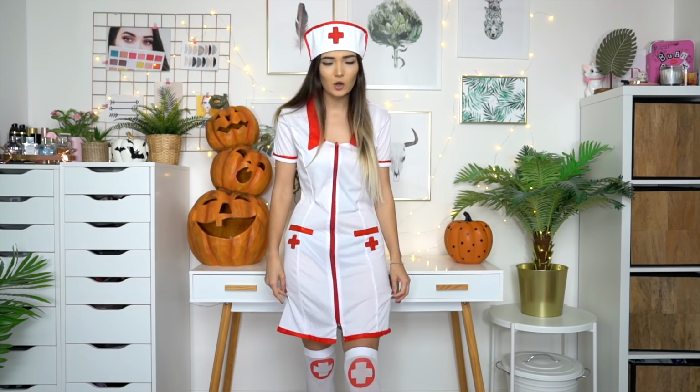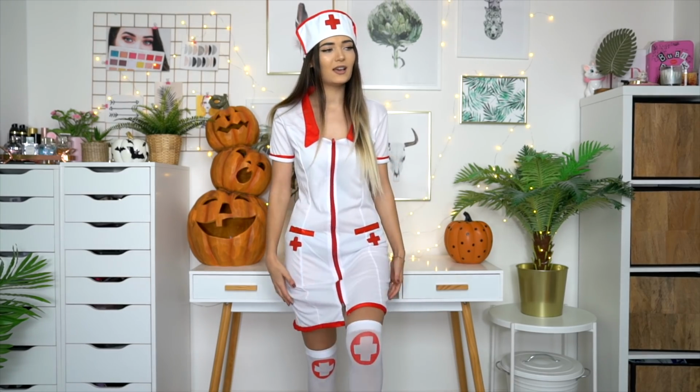And that's not me saying I want it to be shorter, but if I was to judge this as a regular dress, it's just a little bit of a weird length, and it doesn't look very flattering on my body. As for the quality, I've got to say the fabric isn't really the best quality, but it's a Halloween costume. It's not really going to be amazing quality. So overall, I do quite like it.